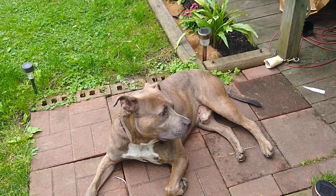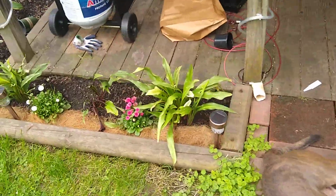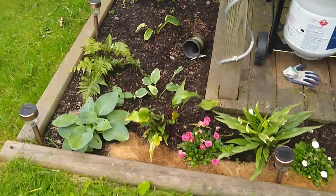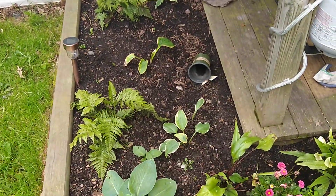And there's Bruno. Hello, Bruno. And the plants on the back end there. And some may notice I actually controlled my camera angles a little better this time.